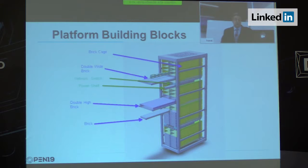A power shelf, which distributes 12 volts to the whole set of servers, so you can eliminate the power supply for every server. Just by doing that, you can save about $300 to $350 per server, which is very significant when you go to large numbers.